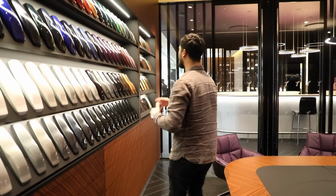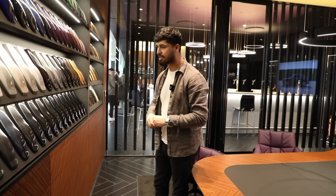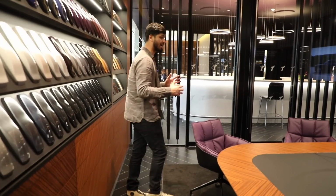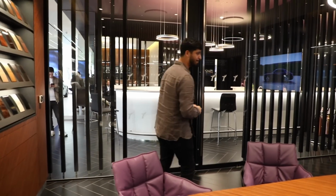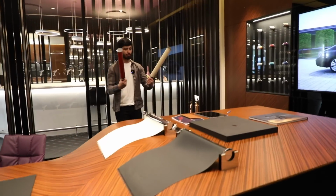That blue is not here. But yeah, it's nice to see people exploring and coming up with new colors and new combinations for their Rolls-Royces. And I've seen some beautiful ones out there. They are so unique.